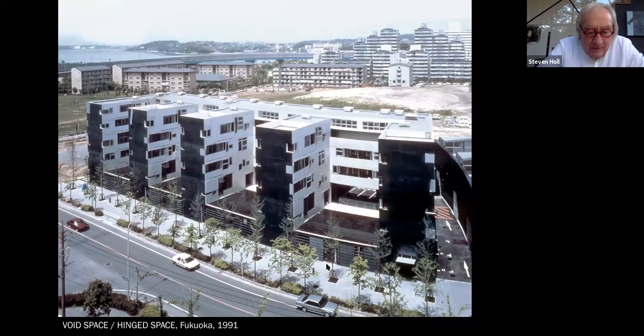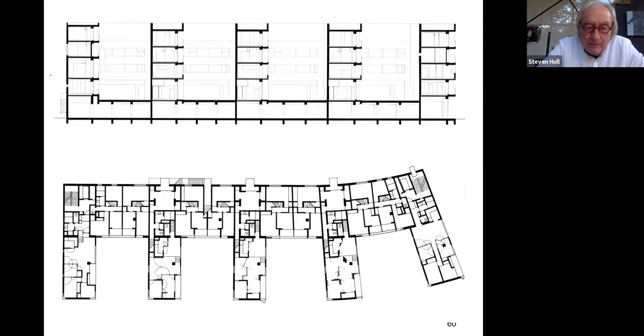So this is void space, hinge space housing in Fukuoka, my first building with an elevator. It's still there. It's 25 years old. I'm very proud of it. Again, all these apartments can be accessed from outside walkways. And there's no need to use an elevator.